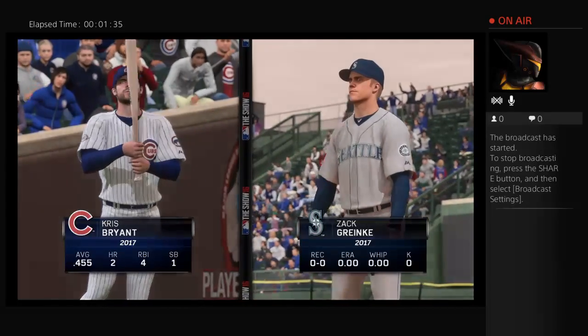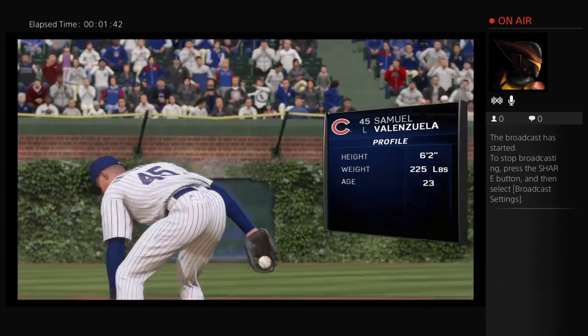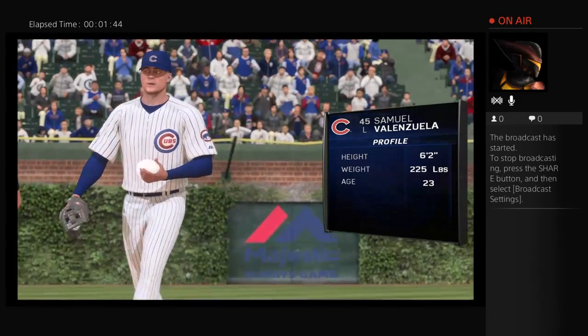Okay, I just turn on DH in both leagues because then I only have to really worry about left-hander versus DH and right-hander versus DH. I don't have to worry about four lineups, I have two lineups instead.